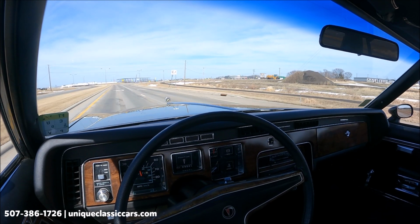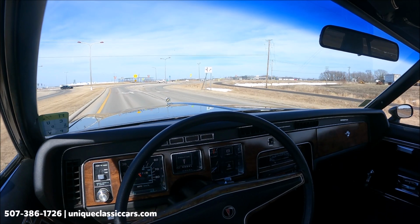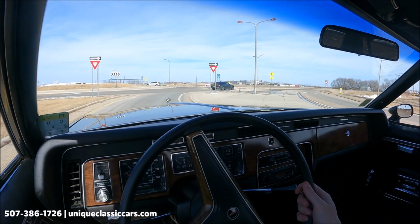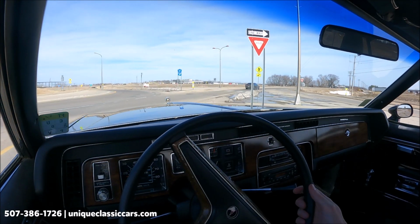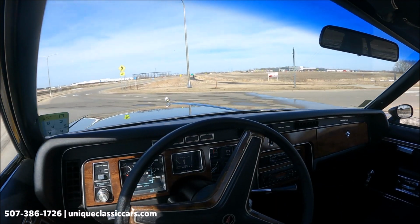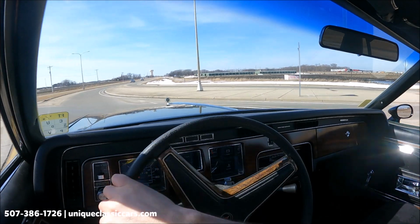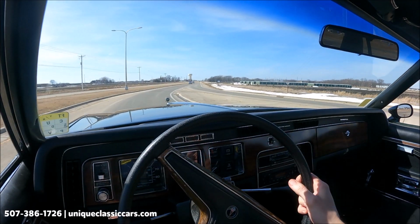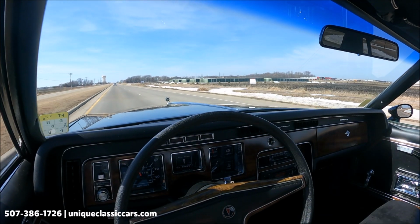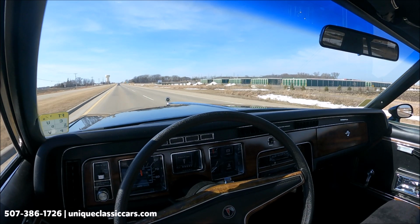This car also from the era with hood ornaments. You have that Pontiac hood ornament out on the front of the hood. Brakes nice and smooth and straight. Corners nicely, very easy to steer. A nice quiet ride. This car has to be low miles. In my opinion, it sure feels like it.